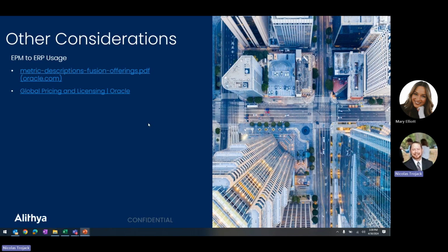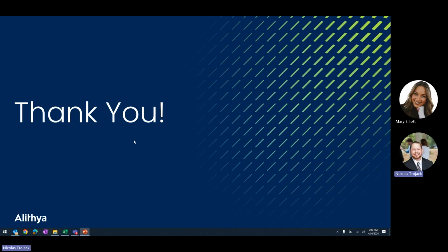I also put here a metrics description, so a description of the license and Oracle's out of the box global pricing. Obviously, if you've worked with Oracle and you look at that list, you'll get an idea that you've negotiated some kind of discount. That being said, that really is Oracle licensing and subscription management basics.